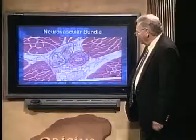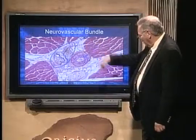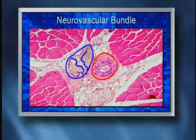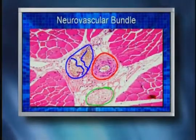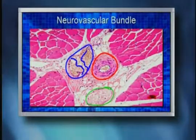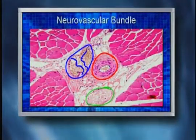Yeah, okay. And then finally, since you got the roadbed, let's just go right on ahead and put the nerve in there, and here is the nerve. So they run together, and this is true in the big things you can see with the unaided eye, all the way down to what you see in the microscope.